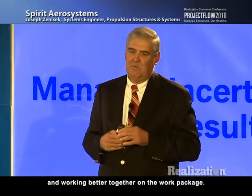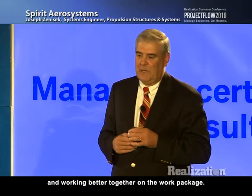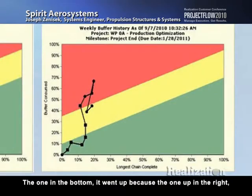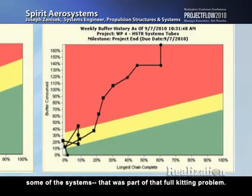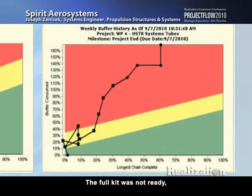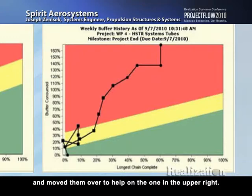Another thing that helped was we had 2 lead engineers split up the WIP, and they started teaming and working better together on the work package. The one in the bottom went up because of the one in the upper right, some of the systems. That was part of the full kitting problem. Some of the full kit was not ready, so we took resources off of that work package and moved them over to help on the one in the upper right. Once we got that back, they got their buffer under control.